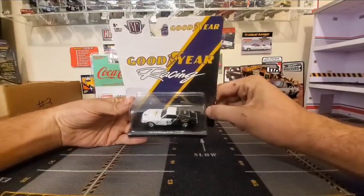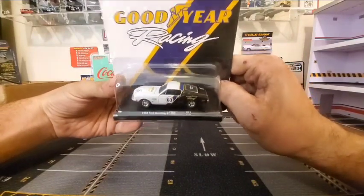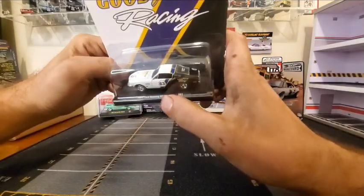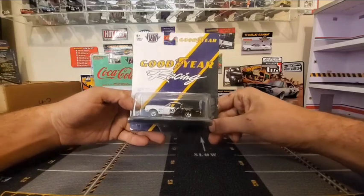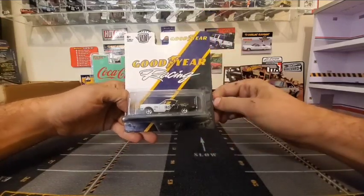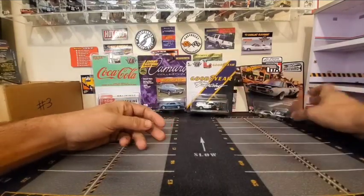So next we've got another 68, a 68 Ford Mustang GT. This is the 390 in there. It's got the little 390 down there. I almost thought that said GT 350. I was like, wait a minute. So this has got a Goodyear tires paint job.